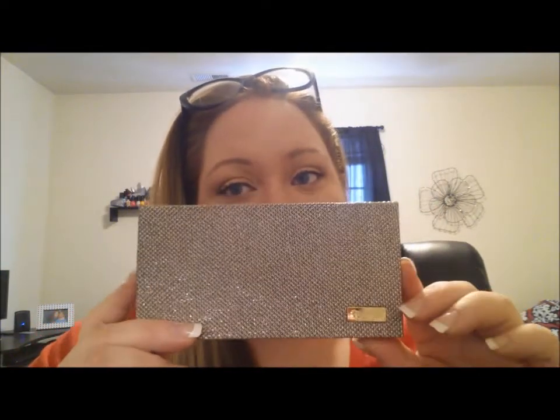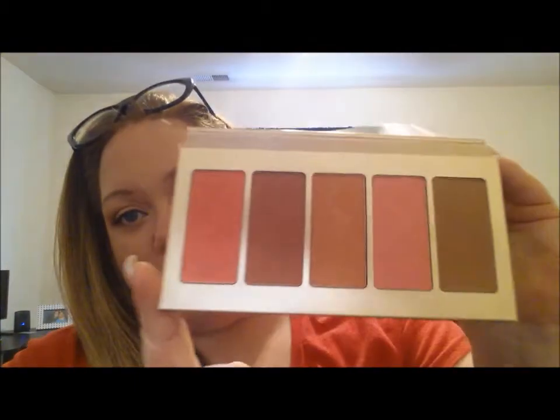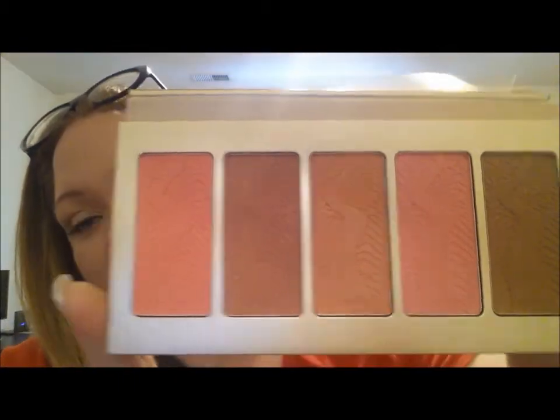But I do want to give a shout out to my Tarte palette. This is honestly amazing. Again, I got this in my swap, but I am obsessed with it. If you didn't have any blush at all and you just went out and bought this, you're set. This is all you need. Seriously, seriously love this.